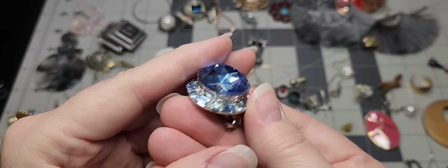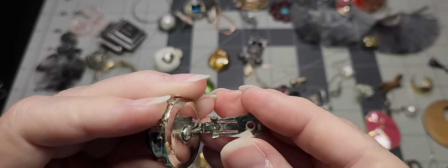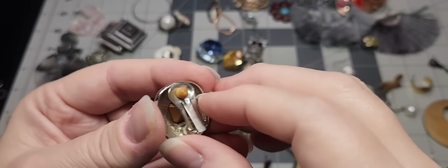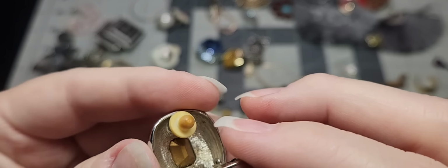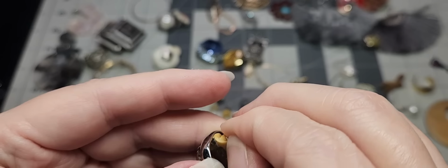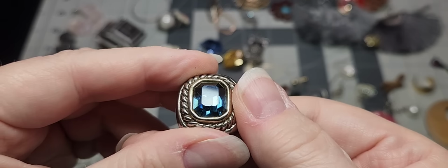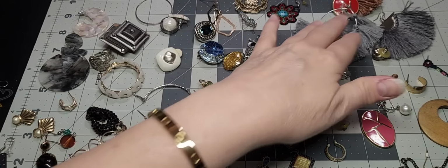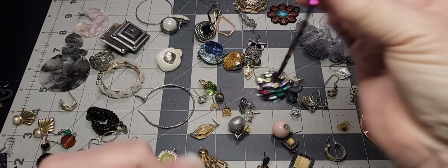That is massive. Yeah, absolutely massive. And then this one, this one does not have the maker on it, but I love that blue stone that's in the middle. So we shall see. Oh yeah, and how can we forget about the disco ball?